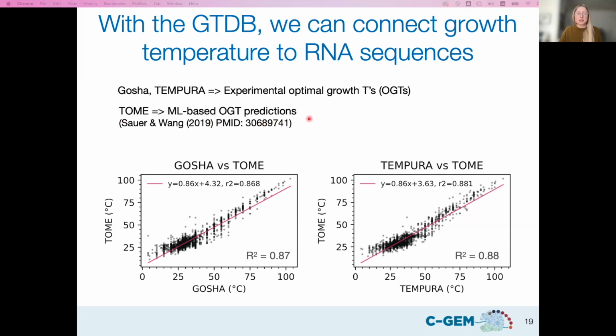And we did this because, as I mentioned, a lot of the GTDB species aren't cultivatable, so we don't have information in these databases. And these plots just show that the predicted growth temperatures from TOME correlate well with the more established databases, Gosha and Tempura.